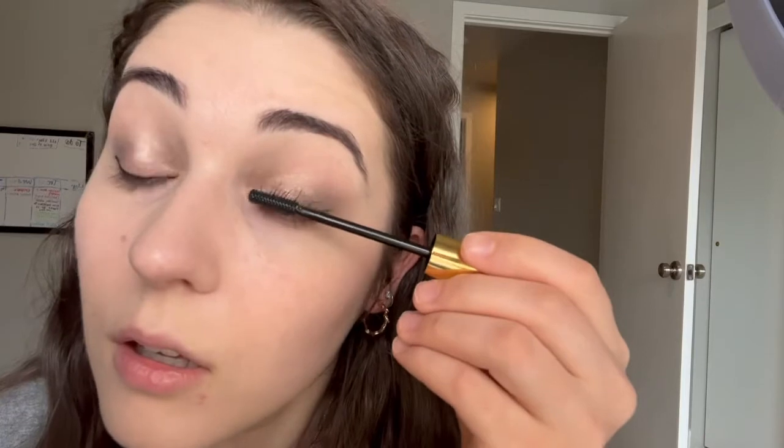Okay, I can feel it setting, so I'm quickly gonna go in. I was gonna go in with another one today, but I think because I'm trying this one, I'll actually just go do a second layer and see how this one works by itself.